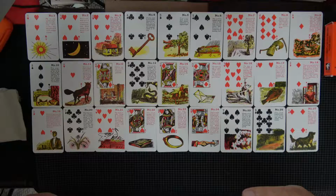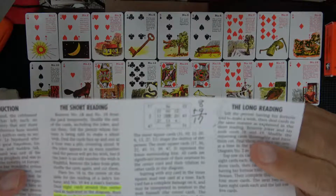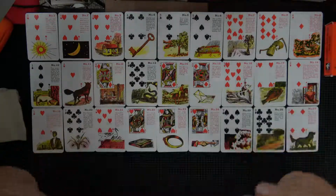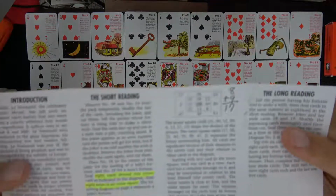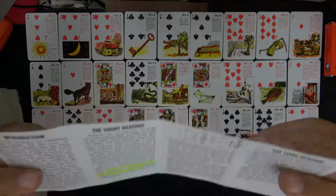And I'll get up close there on the short reading. You can see I made some notes. The short reading has a layout that involves 17 cards. I highlighted how it says to do it there.